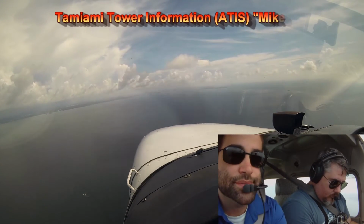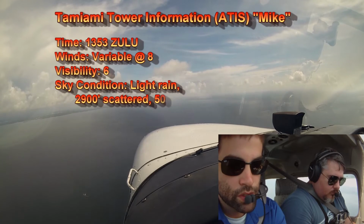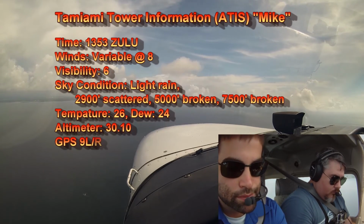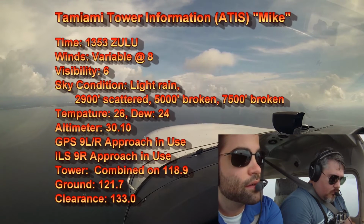Tamiami Tower, ATIS information Mike, 1353 Zulu. Weather observation: wind variable at 8, visibility 6, light rain, mist. Sky condition 2,900 scattered, ceiling 5,000 broken, 7,500 broken. Temperature 26, dew point 24. Altimeter 3011. ILS and GPS runway 9 right.